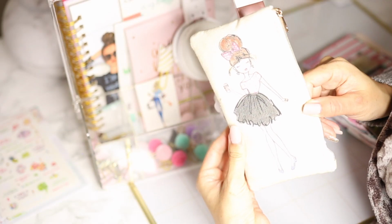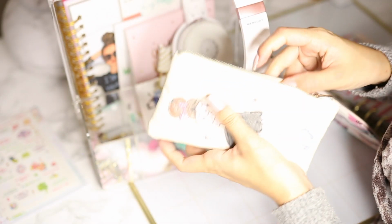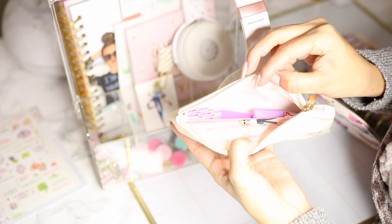Once I am done adding the new inserts, I'm just going to give you an overview of the things that I keep at my desk easily handy and that I use whenever doing any of my planning.